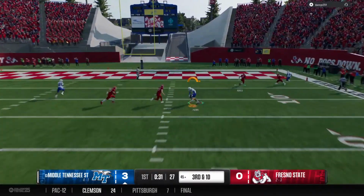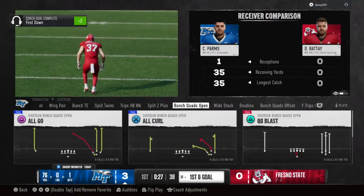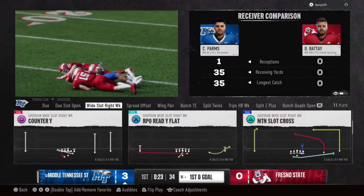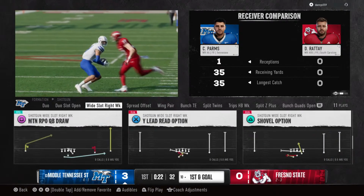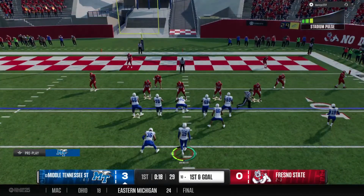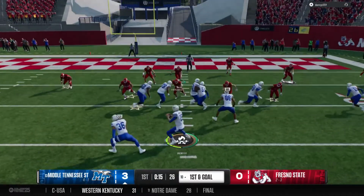Oh, he's ready to take a shot. And it's hauled in at the 10. They bring him down, but he's got a 1st and goal from the 10. This offensive line does such a good job communicating in their pass protection. You can see guys passing defenders off to one another, and that's why the quarterback had so much time to complete that throw deep downfield.